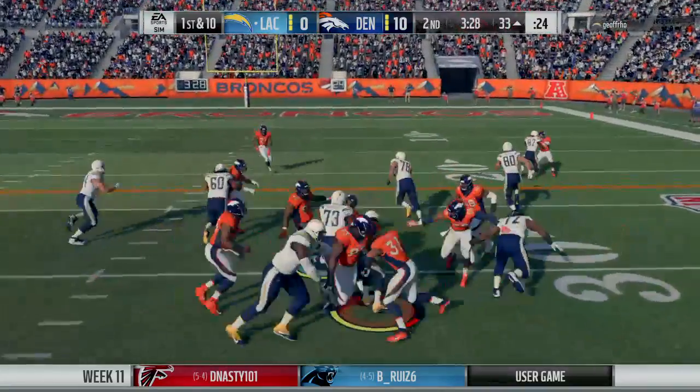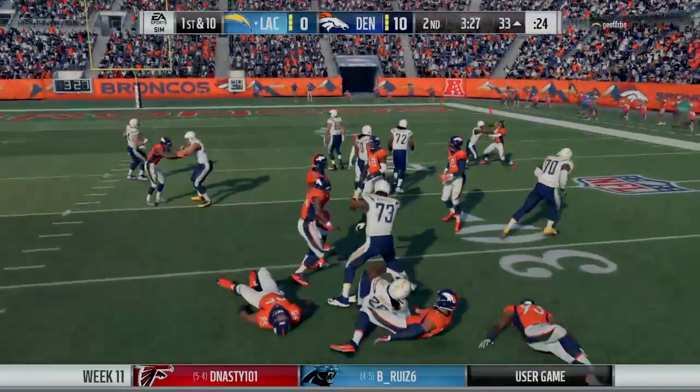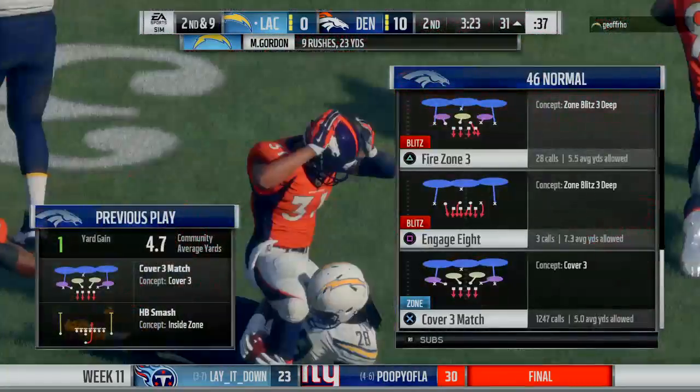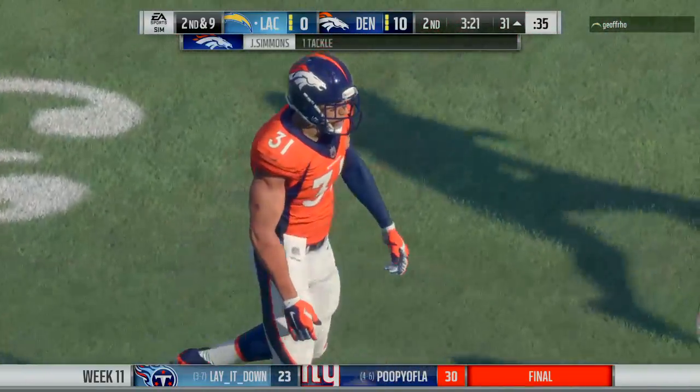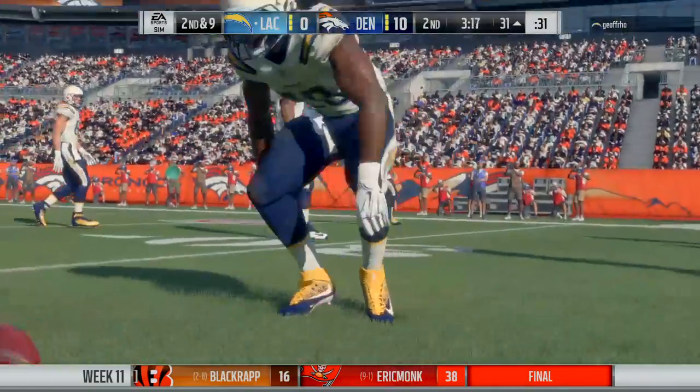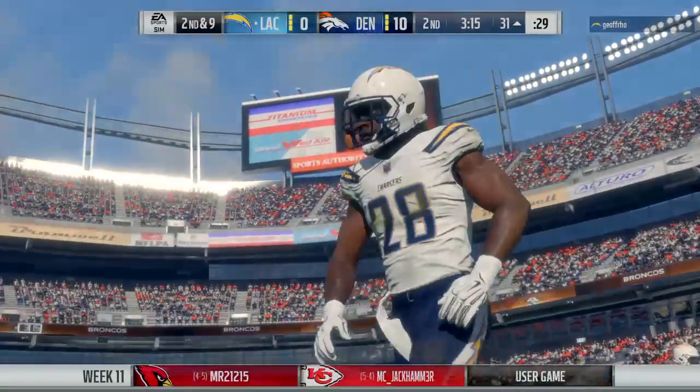Now a handoff. This is Gordon, and he struggles to get a yard here, maybe a yard, down to the 31. Nice job by that defensive front there to hold him to a short gain on first down. Well played, I must say. Yeah, only getting 1 yard. There was no room to run.